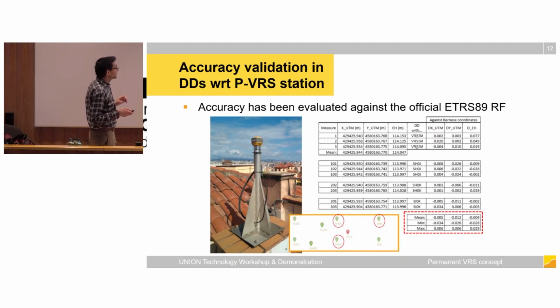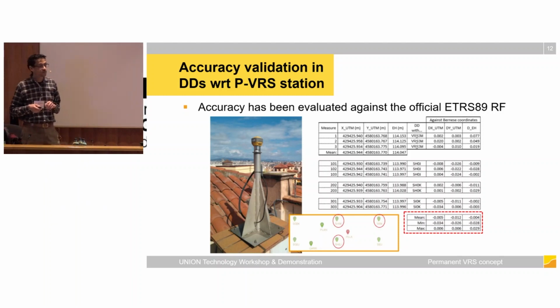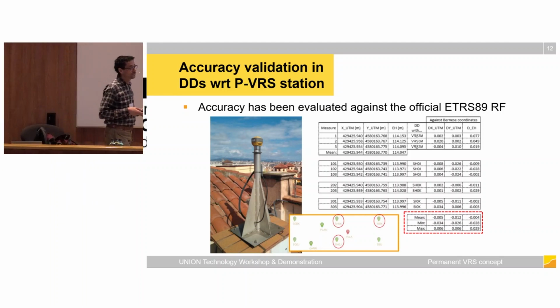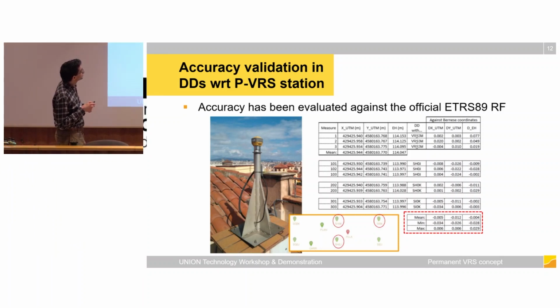Just to give finally a brief idea of the accuracy, obviously we are worried for the accuracy of the service that we are deploying. What we have been doing here is just to install a geodetic receiver in a mast that we have here at the rooftop of ICGC headquarters, and we have done some measurements.